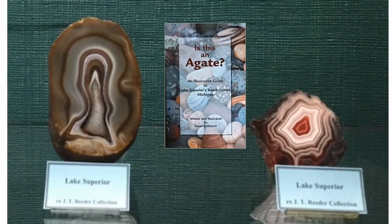Agates, of course, are still quite common in beach stones, and Lake Superior agates are world famous, and still highly prized examples are found, sometimes with native copper rings in them.